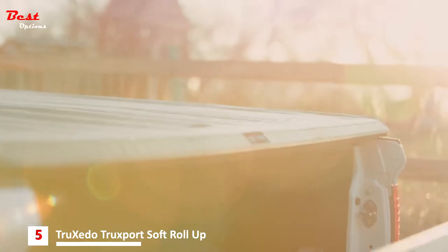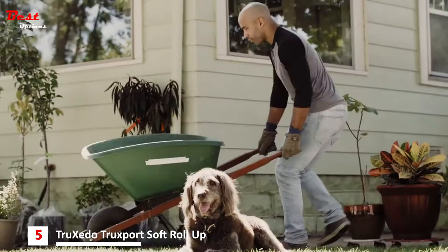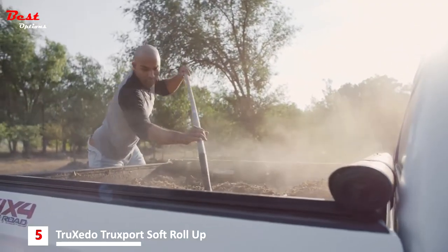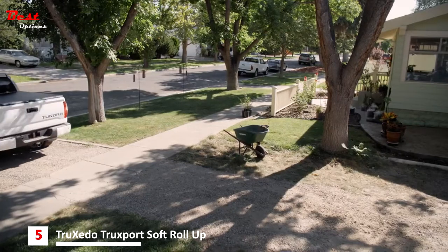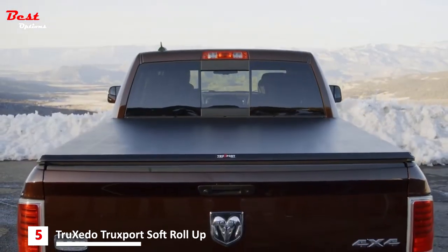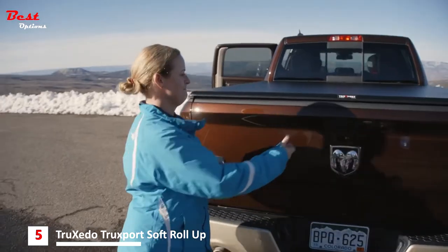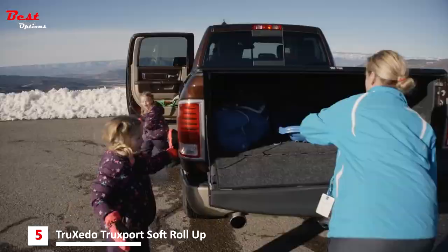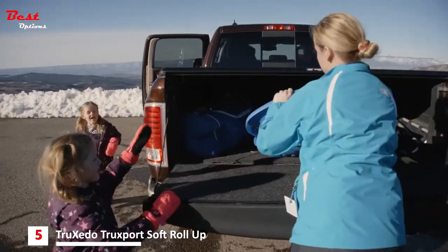Every time you close your truck bed, you can rest in the fact that we put all our covers to the test to make sure they're tough enough to fit your lifestyle. We've even custom designed Truxport to your truck's specific year, make, and model for a guaranteed fit. We proudly manufacture Truxport here in the USA and back it with our 5-year warranty.